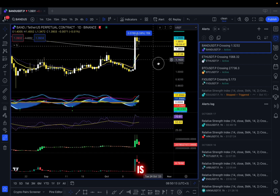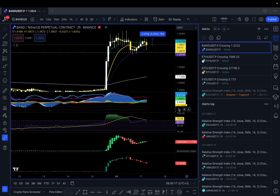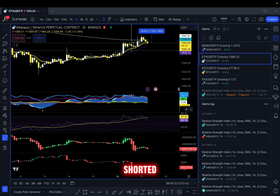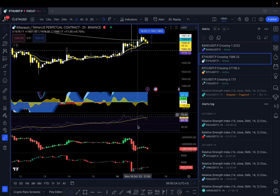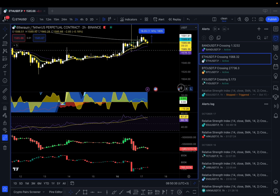Another short I have is on Band. I took it on the 2-hour chart. You can see the money flow. Ethereum, I shorted it, I think, yeah, 2-hour. Look at this, RSI, everything is just bearish now, right? It's not a hard trade per se to do.